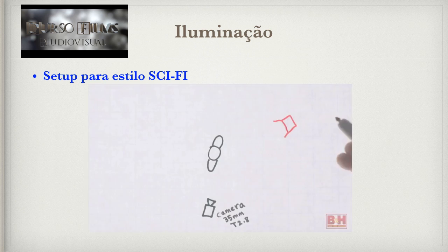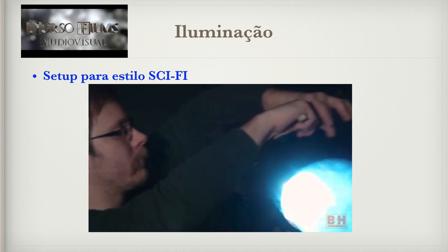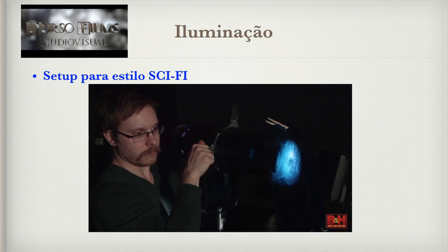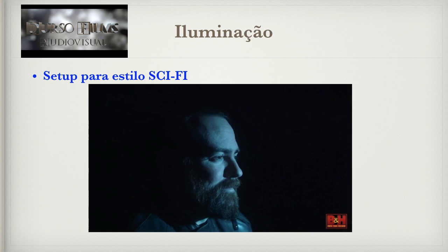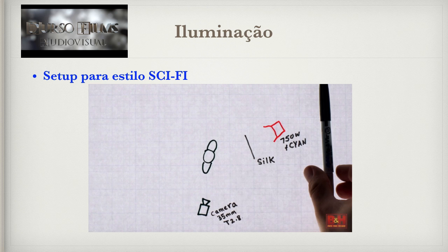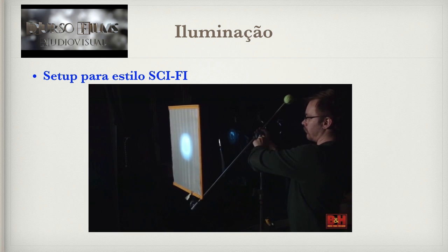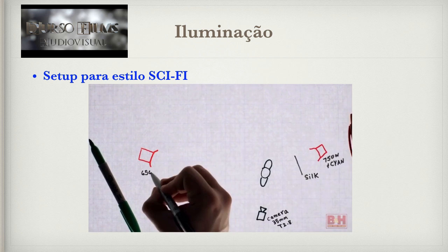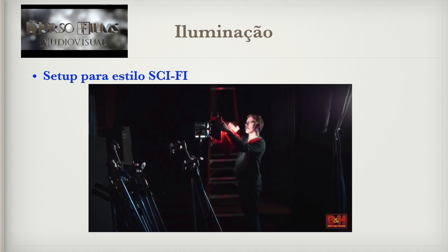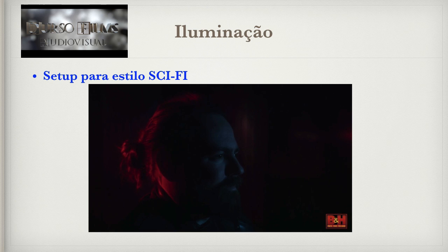To accomplish this, we set a 750 Source 4 with a 36-degree barrel through a cyan gel. We chose to use the Source 4 because of those built-in flags that gave us really nice control to create specific lighting on the actor's face. Then we set a full silk in front of that light to diffuse it just a little. Notice that we're not filling the frame to make it really soft, we just wanted to take some of the edge off it. For our backlight, we went with a 650 Fresnel at full spot, gelled with a deep red, and flag to keep it from hitting the camera side of the actor's face too much.